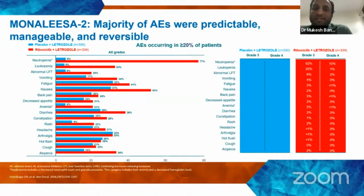The other side effects can be abnormal LFT elevation, as liver function tests can be deranged, but most of these patients had an asymptomatic LFT derangement. Symptomatic disease was not there. Vomiting, nausea, and fatigue can be there. Diarrhea can be seen in 38% of patients. Next slide.